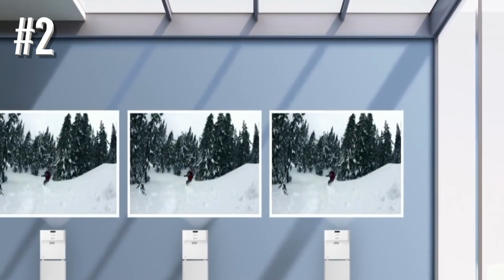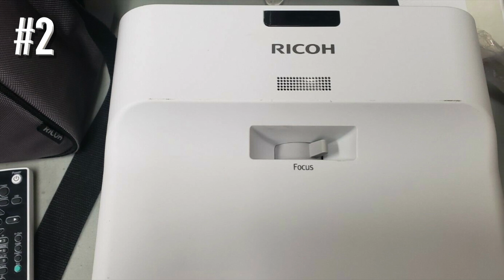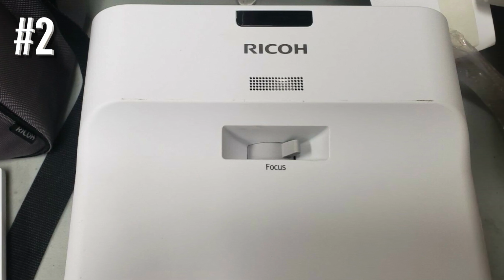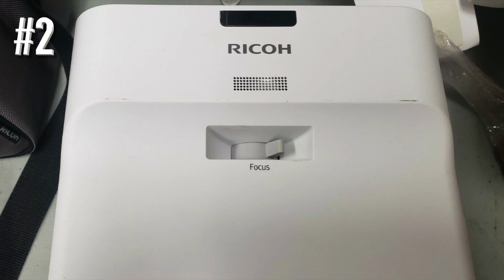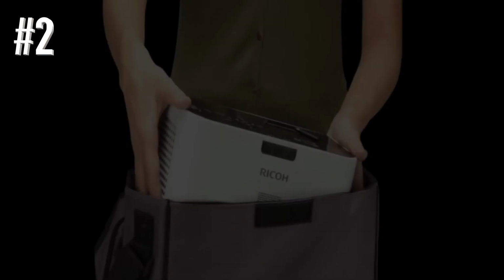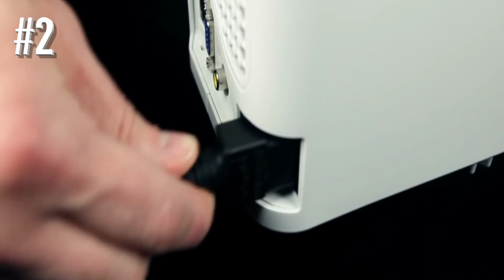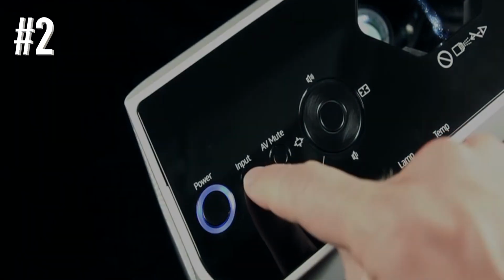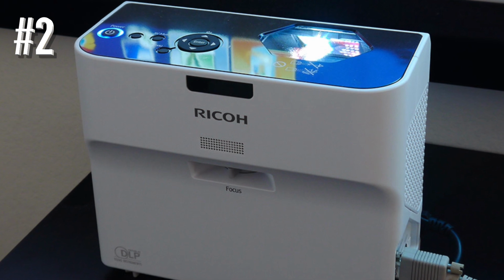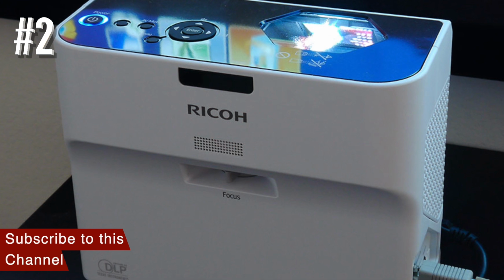One of the benefits of the Ricoh PJWX4130 Ultra Short Throw Projector is you only need to have about 4 feet from the projection surface, which is good when you don't have much space to work with. The number of connection options on the Ricoh PJWX4130 Ultra Short Throw Projector is excellent, as it comes with a VGA 15-pin connector, a video RCA composite cable connection, the yellow connector, you'll need to plug the red and white into a secondary audio device, a USB Type Mini-B, an HDMI, and a 3.5mm audio headphone jack.